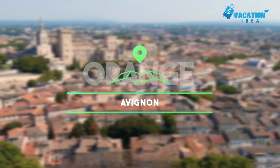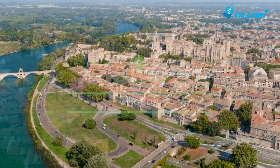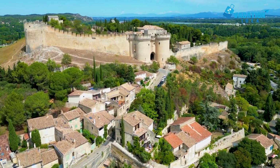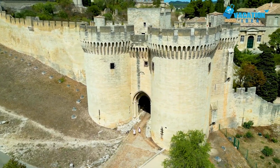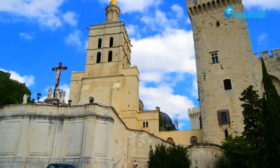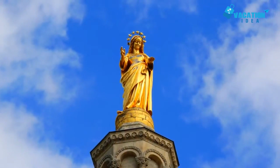At number 4, Avignon. The local history is so entwined with the Avignon papacy that there's no reason not to make the half-hour trip to the city. In the 14th century, this was the seat of Western Christianity, and the palace of the popes where they ruled and lived is a landmark of bewildering scale and beauty.